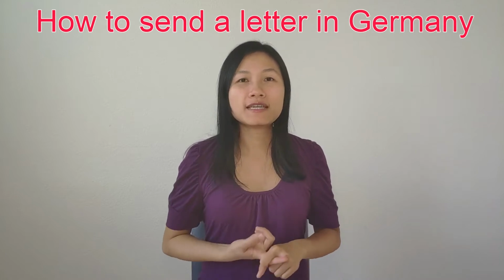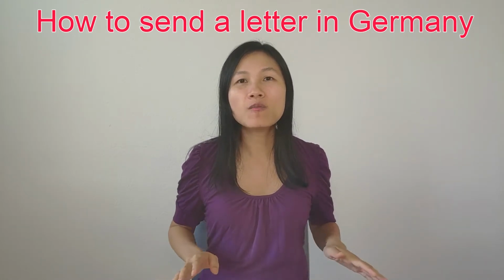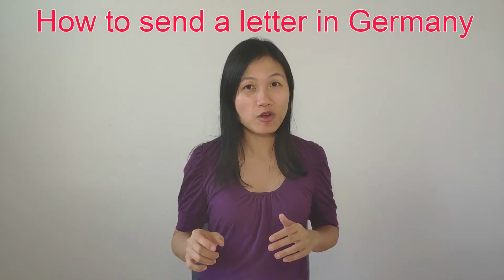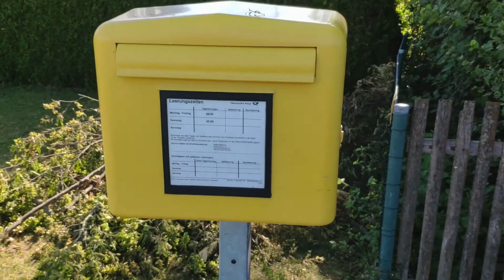Another way to do it is that you buy the stamp online. In that case, you can do everything at home and you just need to make sure you have the correct stamp on your envelope. Then you can bring your letter and drop it into any post box in Germany.